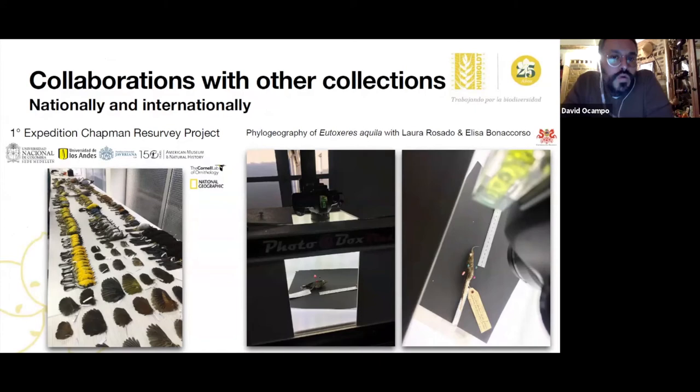We are working on some interesting collaborations, such as the Chapman Reservoir Project, that involves important national and international researchers and institutions with the aim of assessing change in bird communities through 100 years of change in the landscape. And in the right photo, you can see a very exciting collaboration with researchers from Ecuador with this amazing hummingbird.